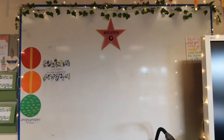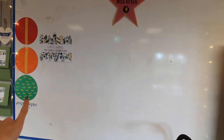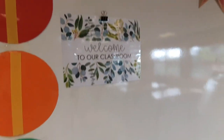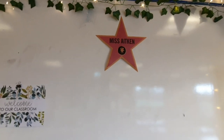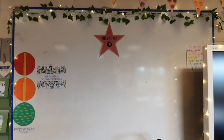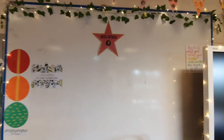So yeah, this is my board. Got a traffic light system that I still need to print off their names for. Down here I write down who's got the vegetarian or meat option for their dinner. Cute little sign. I've got my Hollywood star that we used last term with my other class, but I thought I'd keep mine and put it on my board. Also, there's a stain right underneath it, so I'm actually just hiding it.